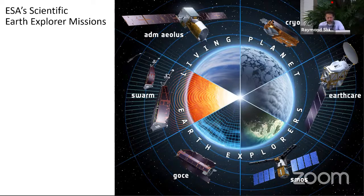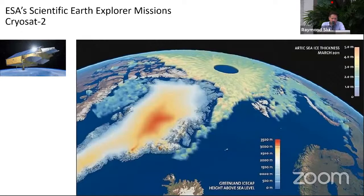GOCE, the mission is finished already, but it measured the gravity field. And SWARM is operational now and measures the magnetic field of the Earth. I mentioned CryoSat. It's a radar, and it can detect ice very well. So, for example, if you see the changes of ice in the polar areas, it's most of the time CryoSat that provides this data.